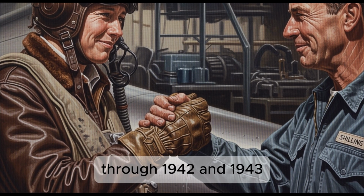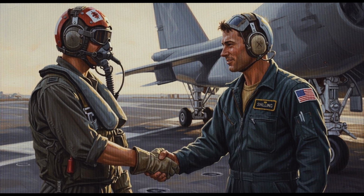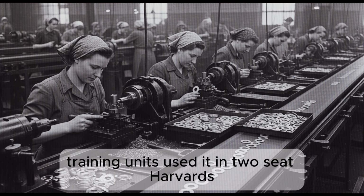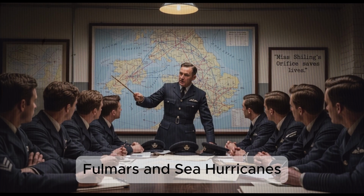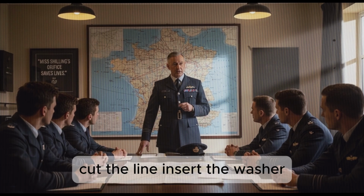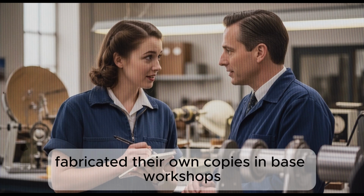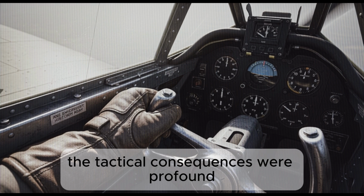Through 1942 and 1943, the restrictor spread far beyond Fighter Command. Coastal Command fitted it to bow fighters that hunted submarines over the North Sea. Training units used it in 2-seat Harvards. Even the Fleet Air Arm requested it for carrier-based Fulmars and Sea Hurricanes. Every installation used the same simple procedure: cut the line, insert the washer, weld, test. The device was so easy to fit that some squadrons fabricated their own copies in base workshops when supply shipments lagged.